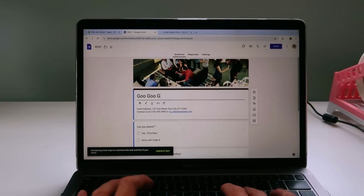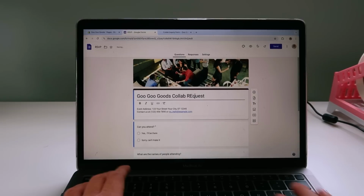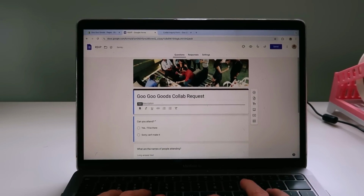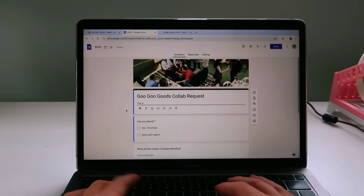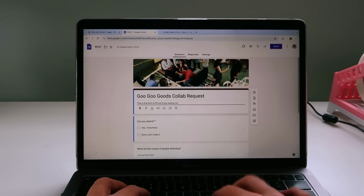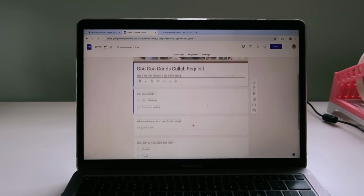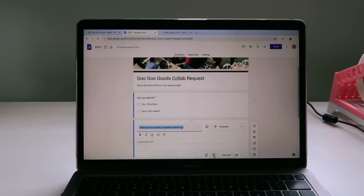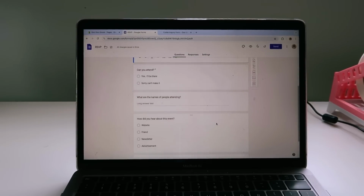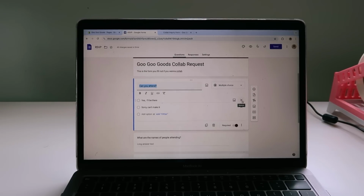So I put Goo Goo Goods collab request. Oh, how embarrassing. Okay, and then you can just erase all of this and put, this is the form to fill out if you wanna collab. Just whatever you wanna put. And then you'll use this template and you can delete things, and then you'll basically just fill this out and change all of these things to have what you want to know from people.